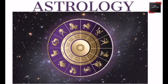Number 2. Astrology. Astrology is the study of the movements and the positions of the sun, moon, planets and stars in the belief that they affect the character and the lives of people.